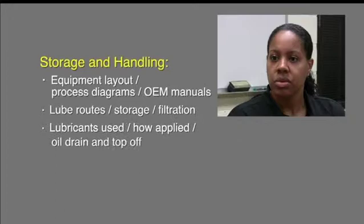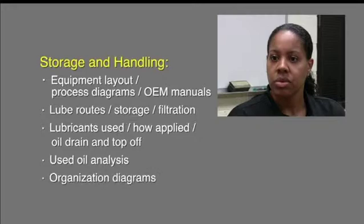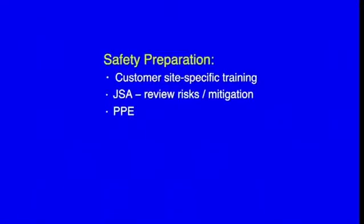Carla had to find out what lubricants the plant currently uses, how they are applied, plus oil drain intervals and top-off rates. She also collected used oil analysis information. And she knew it was important to get organization diagrams to know who is responsible for each phase of storage and handling. Carla also went over her safety preparations like customer site-specific training.